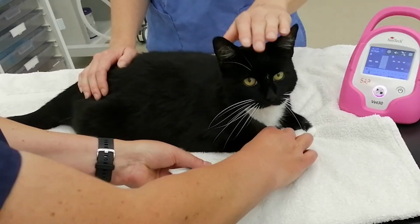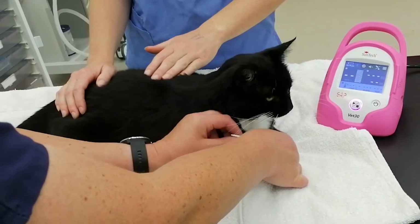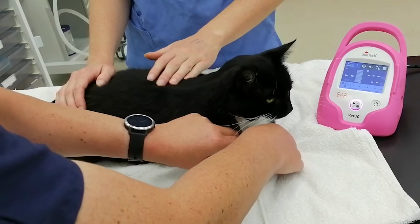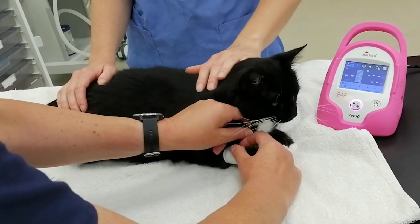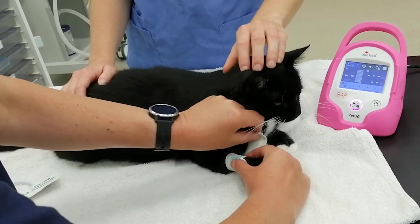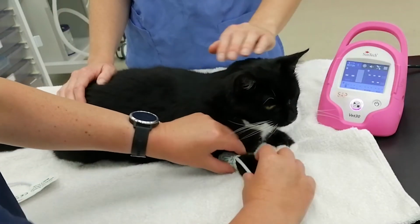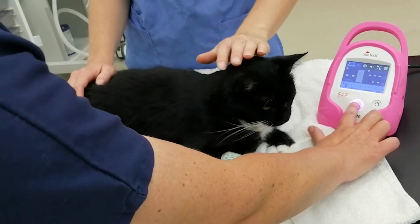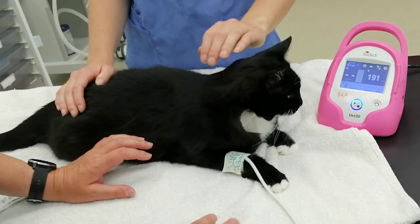First up, it's time to take Sooty's blood pressure. We need to check that the cuff that we will put around Sooty's leg is the right size, so you can see this being measured now. We want it to be about 1/3 of the diameter of the leg. We take Sooty's blood pressure in exactly the same way that we would do for a human. Sooty is kept nice and calm while the cuff goes round his leg.